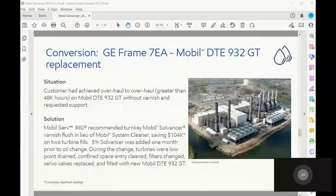And we'll go through a few quick case studies here. The first is a power plant, GE Frame 7 EAs, that had used our process where we used our Mobil system cleaner to do the conversion. And we discussed with the plant owners a way to speed up the process and save some cash. And they went through this and they were thrilled with the results and also thrilled with the savings that they calculated to be approximately $104,000 on two GE Frame 7 EA turbines. Next.